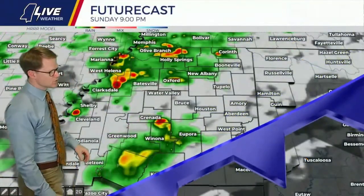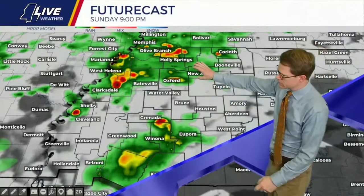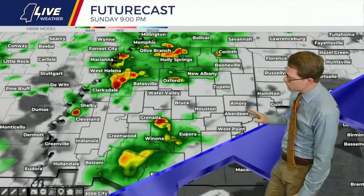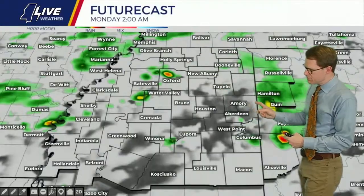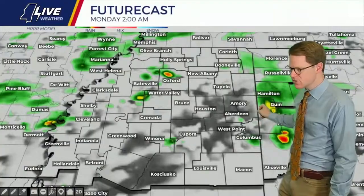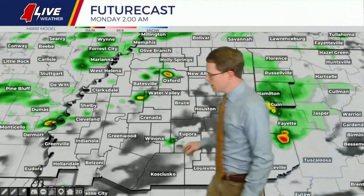So Futurecast continues to have these showers and thunderstorms out there the next few hours. Not perfect on the positioning, but a decent job depicting additional thunderstorms. But look at this for New Albany, for Tupelo, for Amory here. Notice how we just don't have really the darker reds moving toward your directions. Well, just at the very end there, that does try to clip Amory. So again, not impossible to get some hailstones. That's why when we look at that severe risk area, you're on the edge of that.